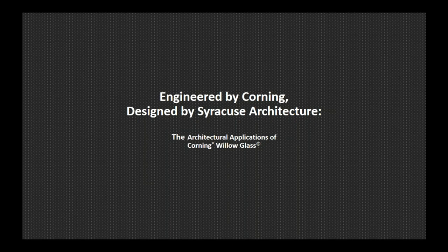And I think you also saw in that presentation a bit about how collaborative Corning is as well, and how they're working with various partners and others in the ecosystem to try to develop the marketplace around the uses for Willow Glass. And with that transition, we're going to turn it over to Daekwon Park.